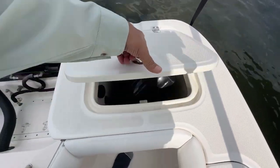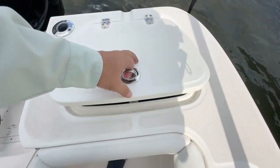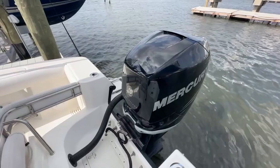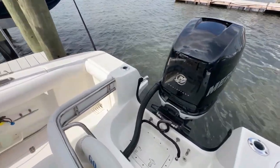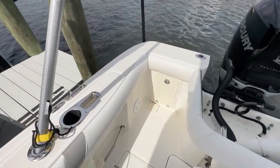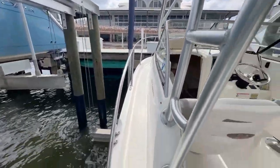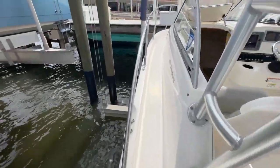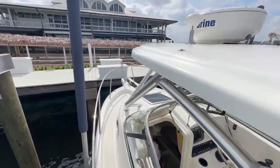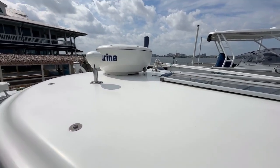So we move aft. You have storage for your fenders back here. You have nice access to the engine. This one comes with a 250 horsepower Mercury 4-stroke. Very nice, comfortable seat aft and more locker space. Let's take a look around the deck. So you have a step to get up on the weather deck. Plenty of handholds to get forward. As you look at the top, we have a little solar panel for turbocharging the batteries. You have your Raymarine radar.